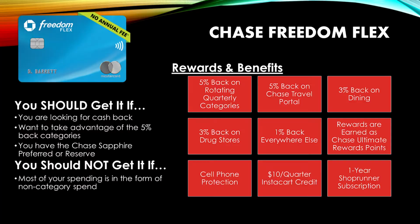The next no annual fee card from Chase is the Chase Freedom Flex. This card earns Chase Ultimate Rewards points that can be redeemed for cash back at 1 cent per point, or if you have the Chase Sapphire Preferred or Reserve, can be redeemed for travel through the Chase Travel Portal or transfer partners at a higher value.